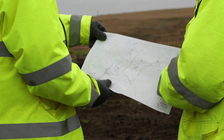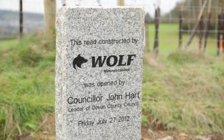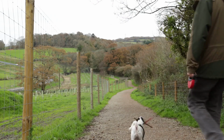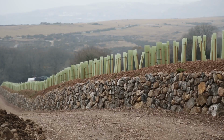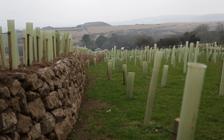Wolf Minerals is working with the local community on a number of fronts to improve infrastructure in the region. A new road, walking trails, bridleways, stone walls and bat shelters have been built, and the company has planted over 40,000 trees in the area.